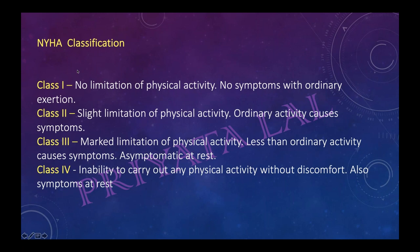Okay, so if the patient has a heart condition in class one or class two, then she can tolerate pregnancy. But class three and class four is really difficult. Sometimes if a woman is in class three or class four, we have to advise them even for termination, because there is too much limitation of activity. Therefore, this classification is important.